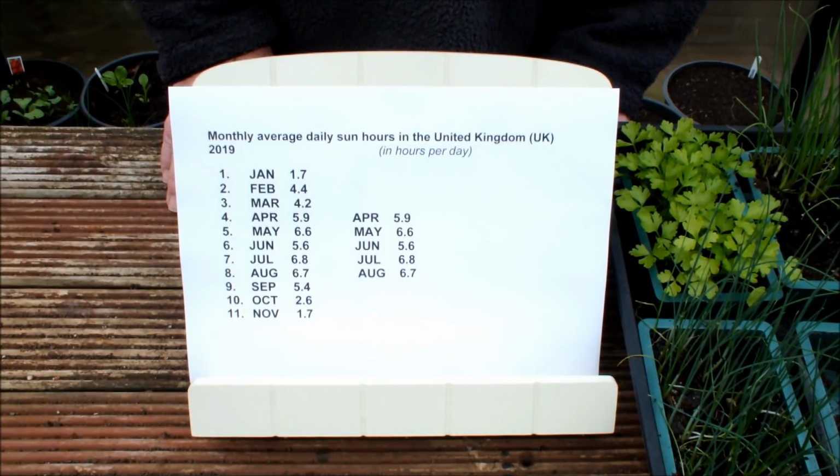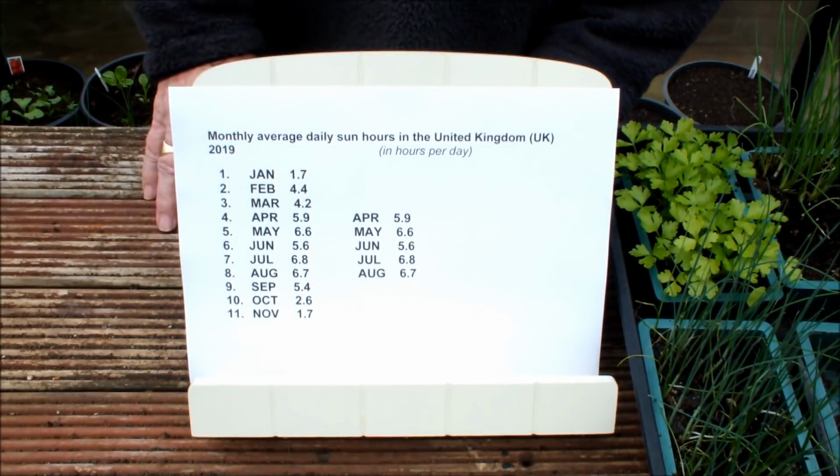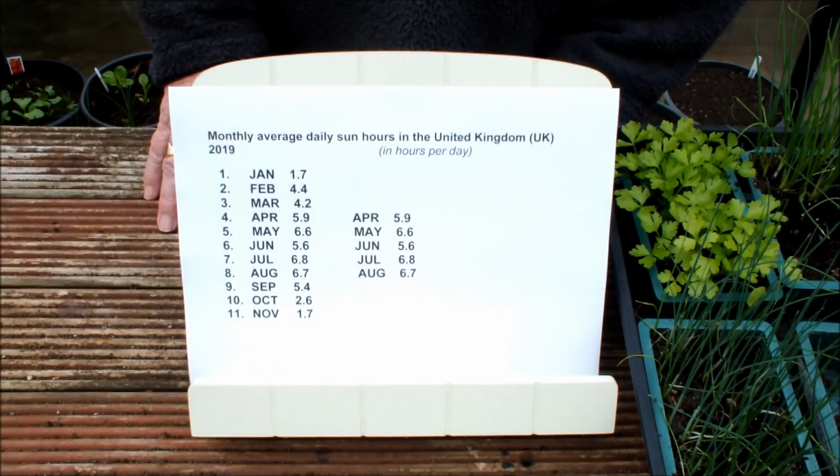Before that, February, March and possibly April, you're only sowing seeds because they won't germinate outdoors. And so you're sowing seeds indoors, and then you're looking to get them outdoors to get some light on them. So you're looking to get them out there April, May, June, and you may even be looking to plant seeds in that month. And yeah, this is a paltry number of hours, isn't it, for the UK?